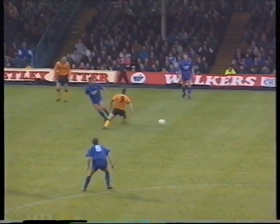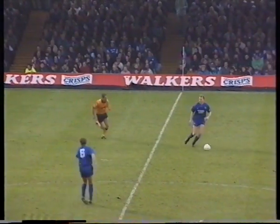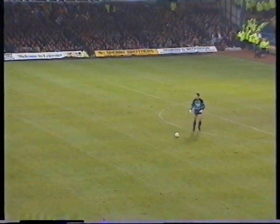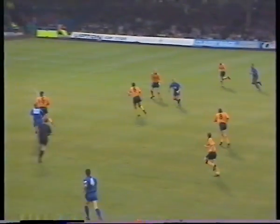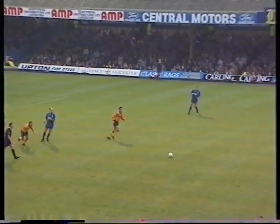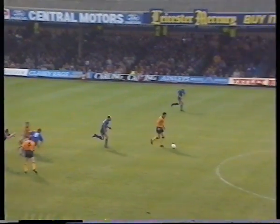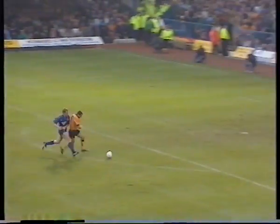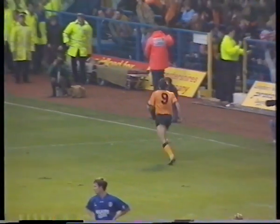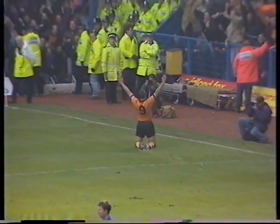Inside to Steve Thompson. No way forward at the moment for Leicester. They're trying to draw the Wolves defence out. This is Gavin Ward, making his 20th appearance of the season. Speedy, couldn't control it. Back again it comes, and Cook clips it through. Bull on the run. Brian Carey trying to catch him, but Bull forces his way through. Sheer power there for Steve Bull. 2 goals for him in 4 minutes.